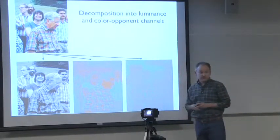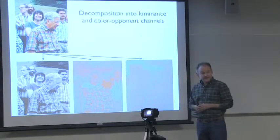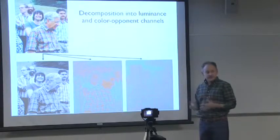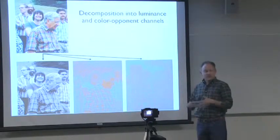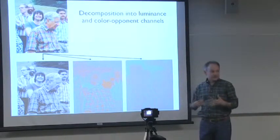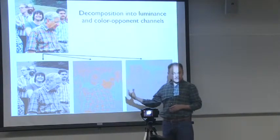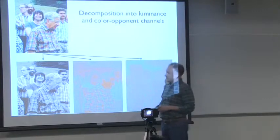And this is something that people learned early on in the days of color television. And to do this, to send and transmit color images, they're actually exploiting something that we know about the design of the human visual system. Okay, so this is basically how color signals are coded in television and also in image compression on the internet.